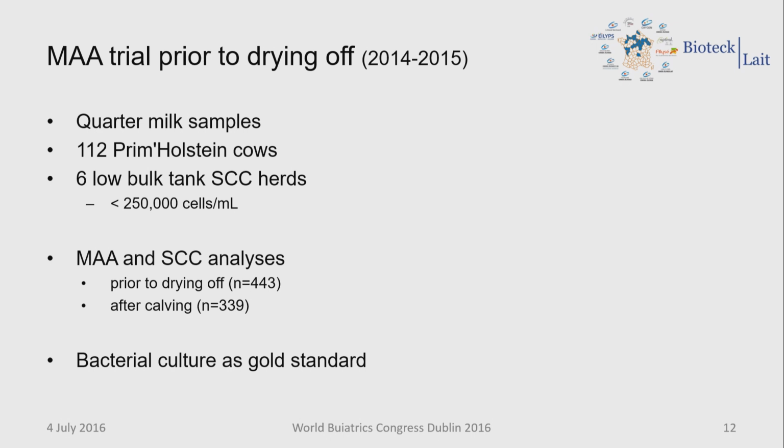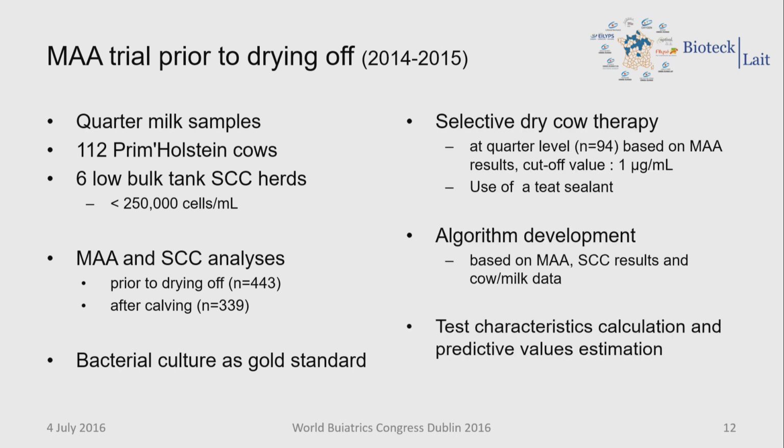They were analyzed for the MA using the ELISA kit from TriDelta and for the somatic cell count. And they were cultured for bacterial identification. We performed selective dry cow therapy at quarter level based on our MA results.